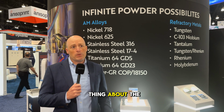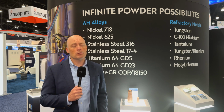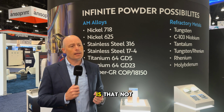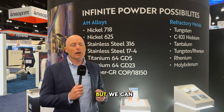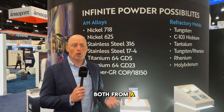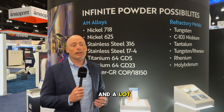The great thing about the Unimelt, in comparison to traditional powder manufacturing methods, which would typically be gas atomization or plasma atomization, is that not only are we using sustainable revert feedstocks, but we can process it at a much lower footprint, both from a carbon emissions as well as from an energy required to produce it. And a lot of that has to do with yield.